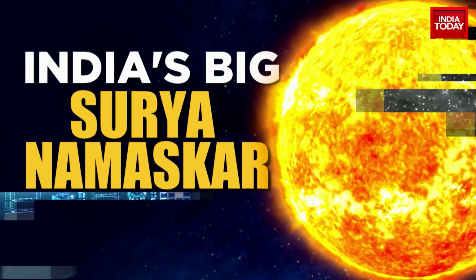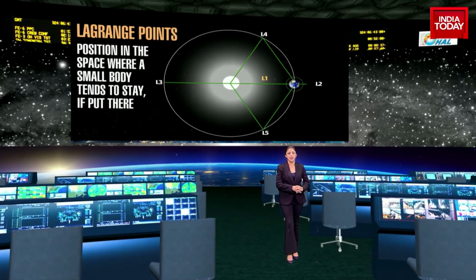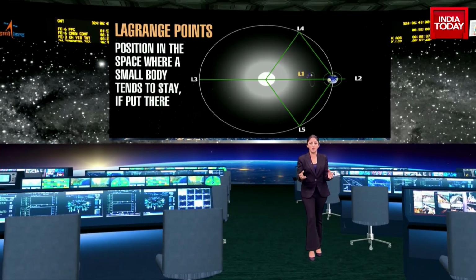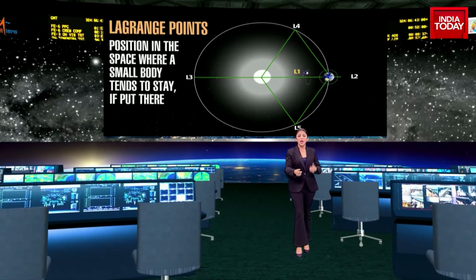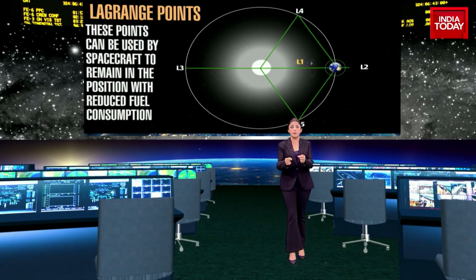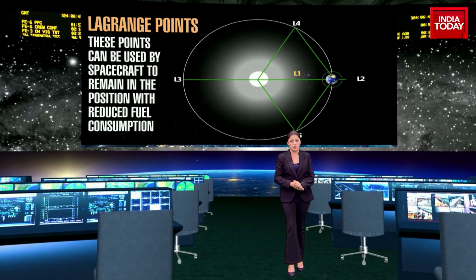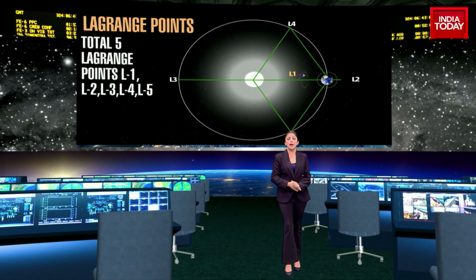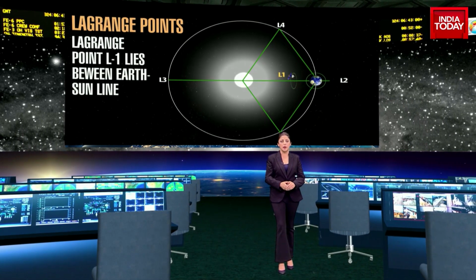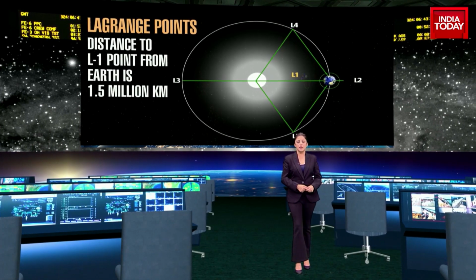What then is the Lagrange point? Named after Joseph Louis Lagrange, a French mathematician who first studied them in the 18th century. The Lagrange points are points in space where the gravitational forces of two large bodies such as the Sun and the Earth balance out, creating a region of equilibrium. These points in space can be used by spacecraft to reduce fuel consumption needed to remain in position. There are 5 of them: L1, L2, L3, L4 and L5. L1 is about 1.5 million kilometers from the Earth, or approximately 1% of the Earth-Sun distance. It is essentially the vantage point.